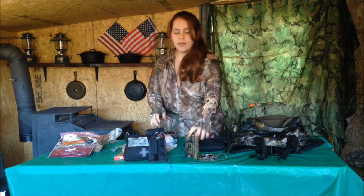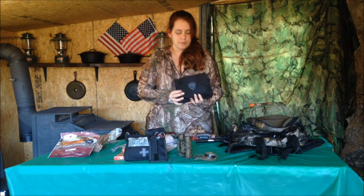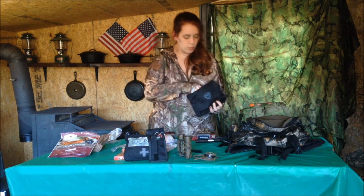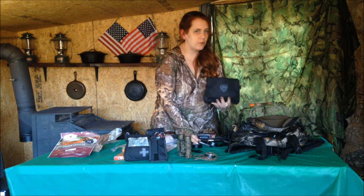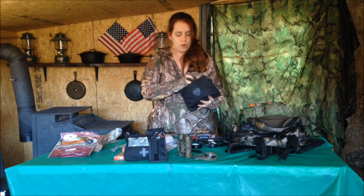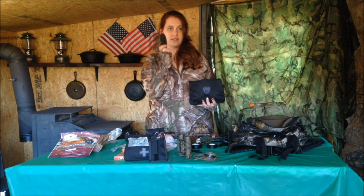Navigational tools. Just something as simple as a pair of binoculars and a compass will do. This is a bag what I like to call just our miscellaneous tools and hardware bag. Some zip ties, some rope, some electrical tape. Could be used for trapping your animals if you're going to have to hunt for your food, or just securing your shelter. And a knife is a must in every single bag.